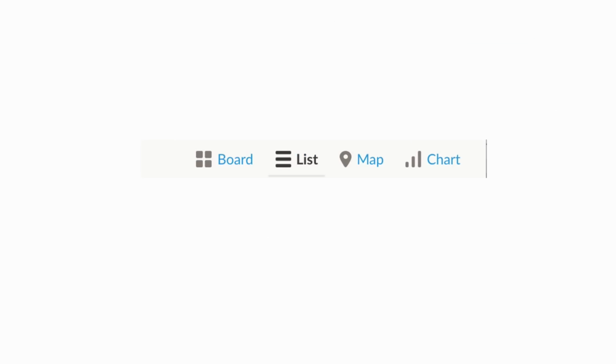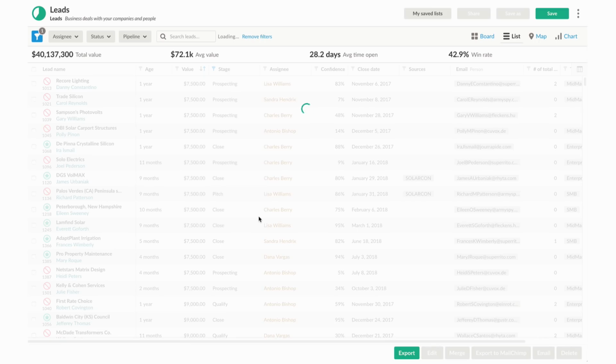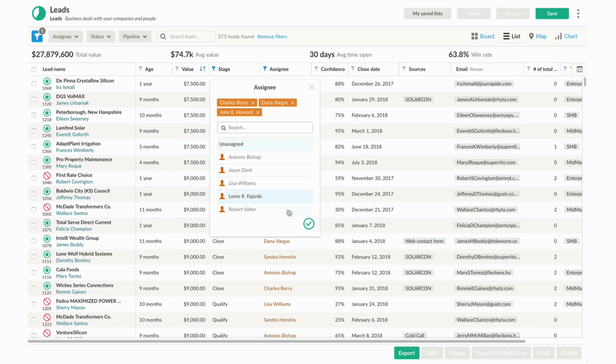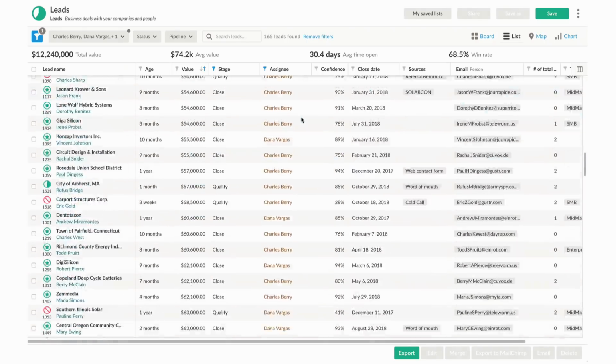If you work with larger volumes of leads, you'll probably work from a list. And if you're familiar with spreadsheets, you'll find yourself at home here. We drew a lot of inspiration from spreadsheets when we designed this list. You can reorder and filter from any column, and maybe most impressively, you can scroll through 10 leads or 10,000 leads without dealing with different pages.